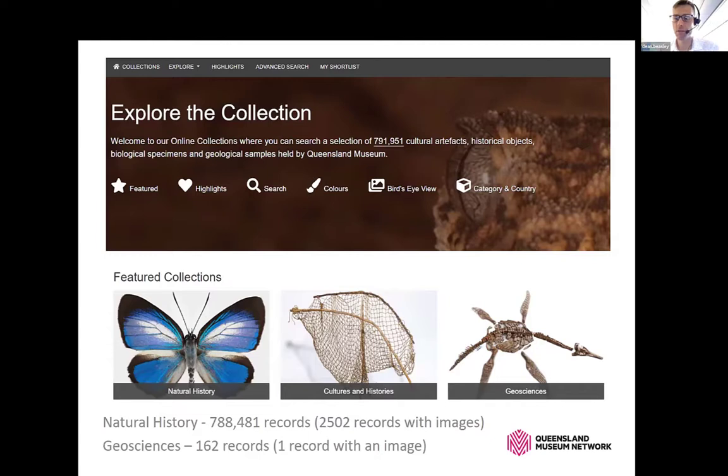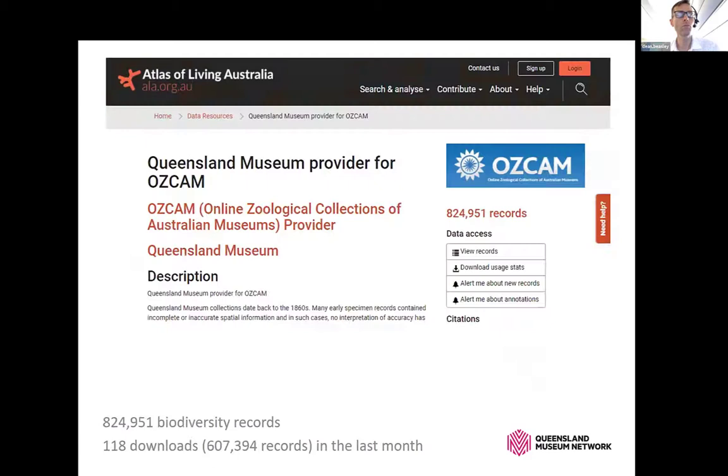Interestingly, Cultures and Histories have quite a different approach, in that they usually don't publish records online unless they do have an image to make it a bit more interesting to the public. So of their 3,000 records that are online, 95% of those have an image. We also share our biodiversity data with Atlas of Living Australia. We've got 800,000 records also available on ALA. And as of October, in the last month, we've had about 118 downloads of 600,000 records from the QM dataset.